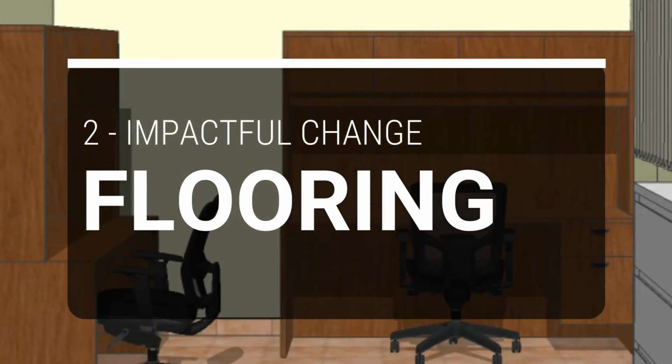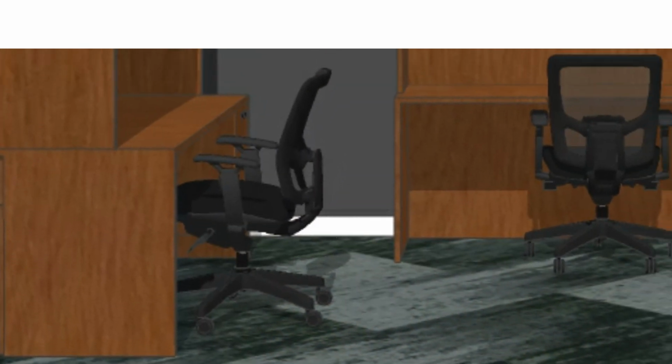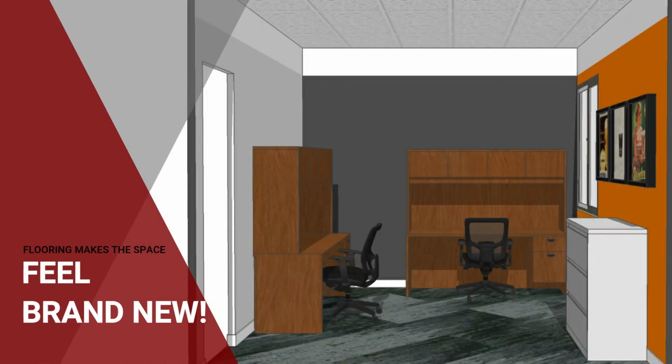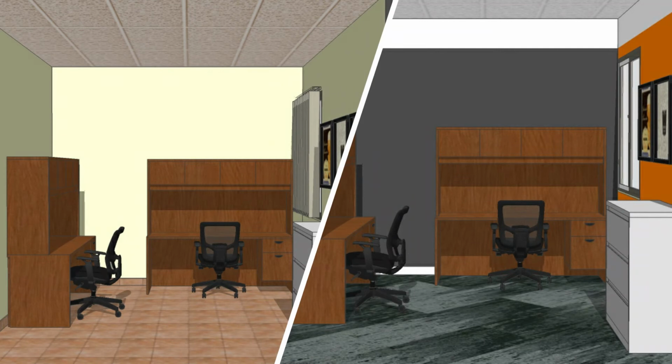The second impactful change you can make in your space is to change the flooring, especially when coupled with a fresh coat of paint. These 2 changes have already significantly updated the feel of your office. A distinct pattern or color in the floor along with some bold walls can help mask the look of the old furniture.